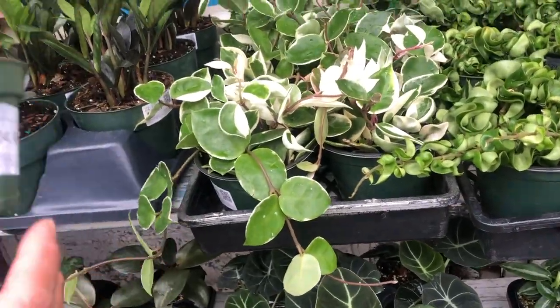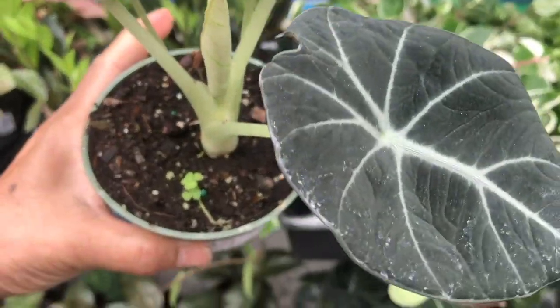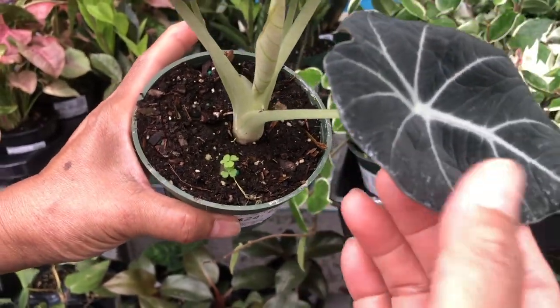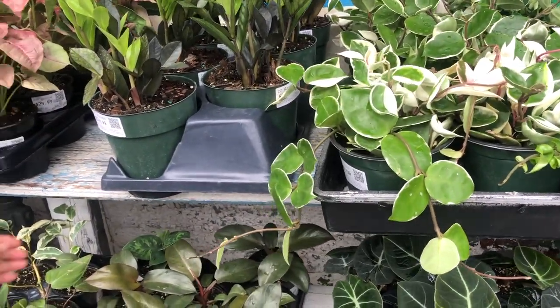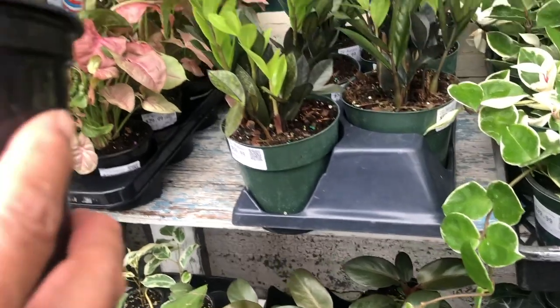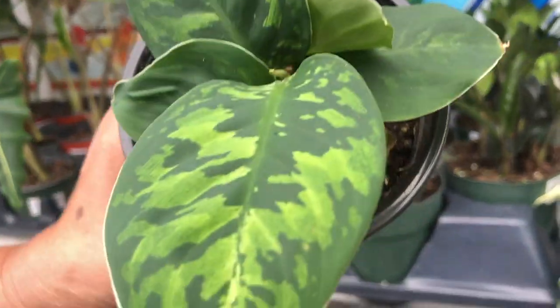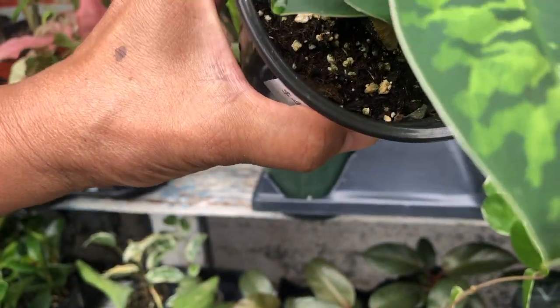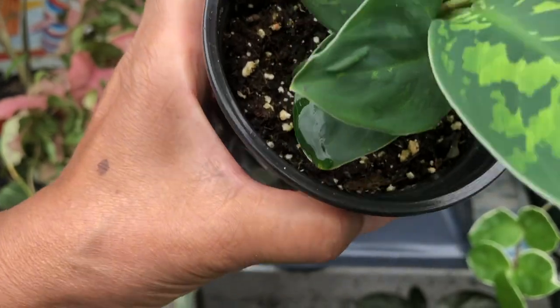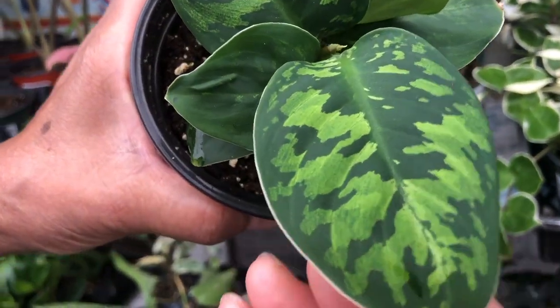Ano to? Oh, black velvet. $24.99. Guys, ito maganda oh, Homalomena Complex. $49.99.